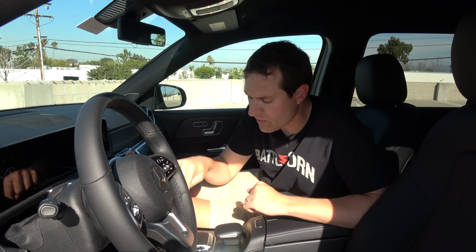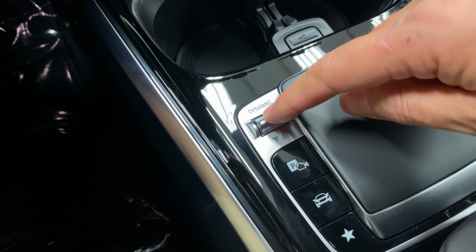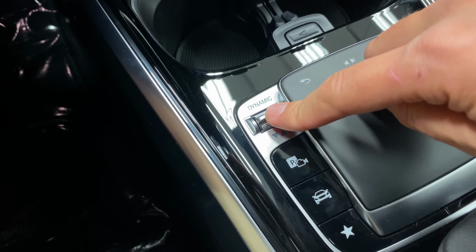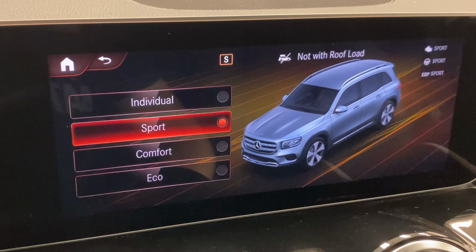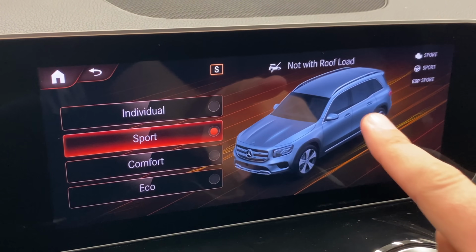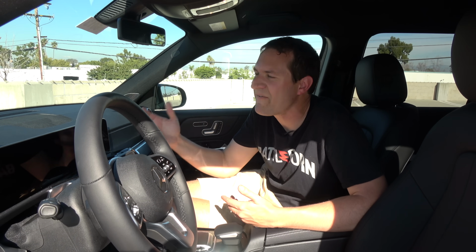In the center console, there is a switch marked dynamic. If you move that switch, it will cycle through your drive modes. The interesting quirk is that if you go into sport mode, it specifically says don't do this with a roof load, as if this car is going to get so sporty and aggressive and exciting when you switch into sport mode that it could mess things up if you have a roof load. It's just laughable. I almost think they put it in there to make sport mode seem sportier than it is.